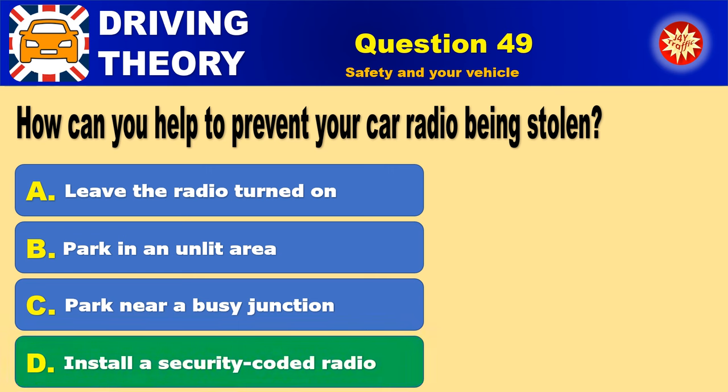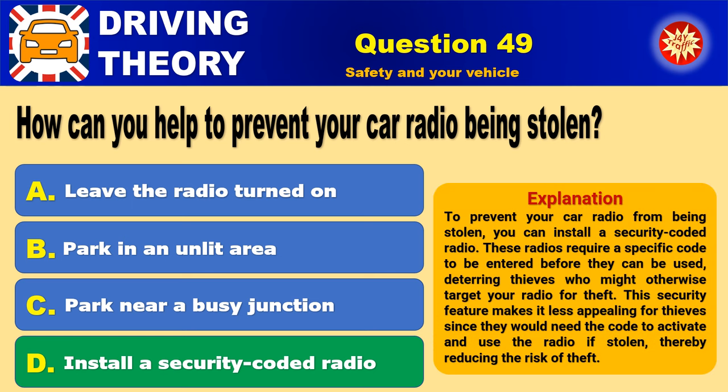The correct answer: D. Install a security-coded radio. Explanation: to prevent your car radio from being stolen, you can install a security-coded radio. These radios require a specific code to be entered before they can be used, deterring thieves who might otherwise target your radio for theft. This security feature makes it less appealing for thieves, since they would need the code to activate and use the radio if stolen, thereby reducing the risk of theft.